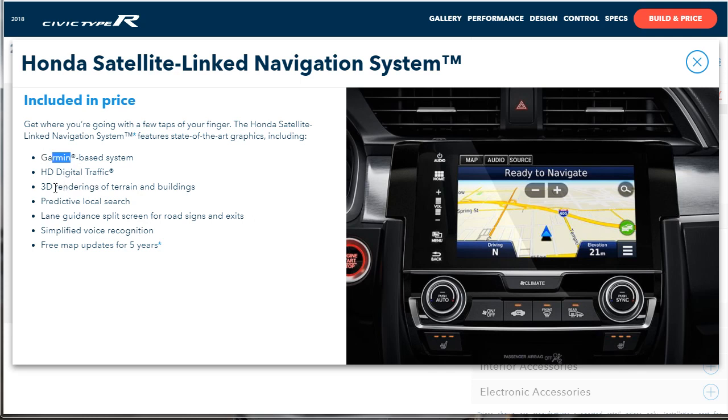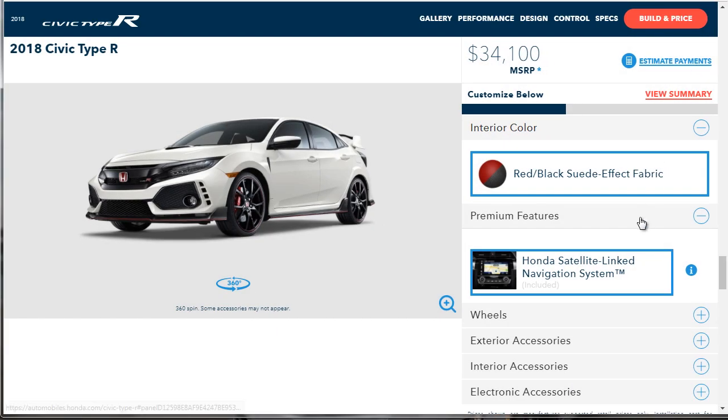HD digital traffic, 3D renderings of terrain and buildings, predictive local search, lane guidance, split screen for road signs and exits, simplified voice recognition, and free map updates for 5 years. Okay, good deal. All included, doesn't cost us an extra cent.